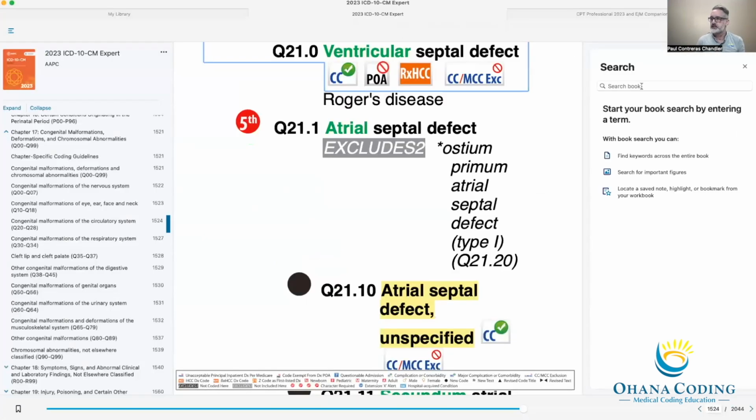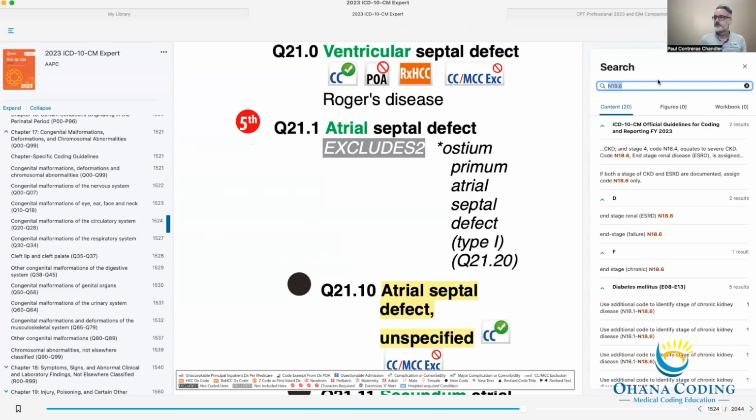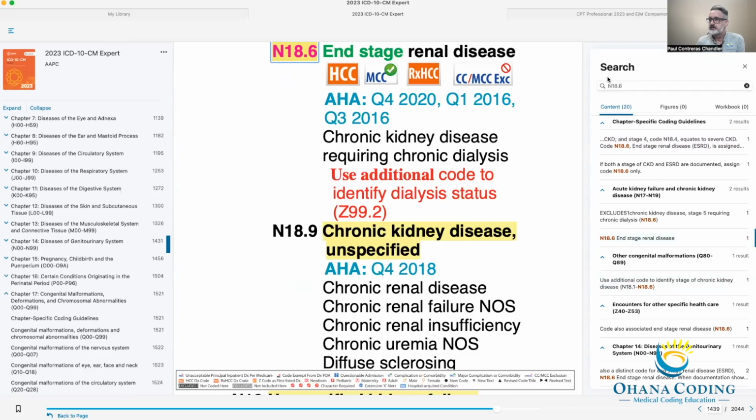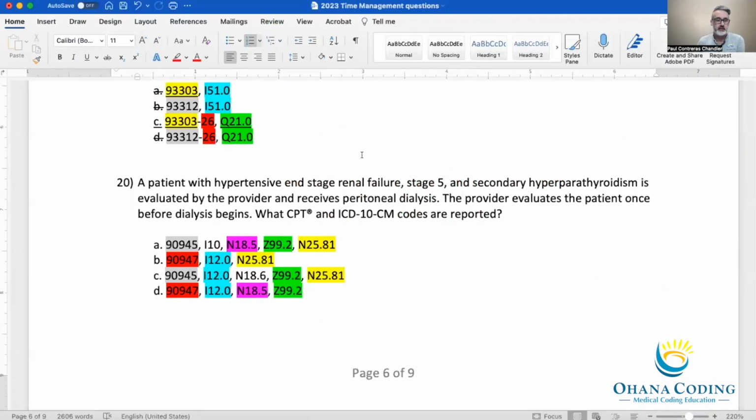Here, N18.6. We switch over to the, there we go. And let's see here. End-stage renal disease, chronic kidney disease requiring chronic dialysis. Use additional code to identify dialysis status, Z99.2. Okay, so then going back to the question, end-stage renal disease, end-stage renal failure, check. So that part is good for me.